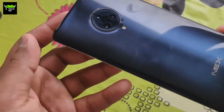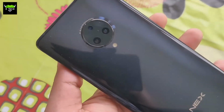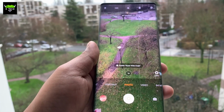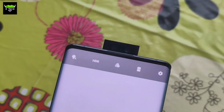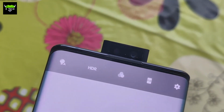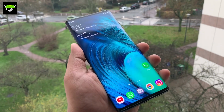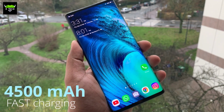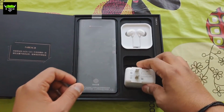The rear camera consists of a 64 megapixel wide angle plus 13 megapixel telephoto and 13 megapixel ultra wide lens. The front camera had a motorized pop-up 16 megapixel sensor which can be used to unlock the device. The battery on this device is 4500 mAh and has fast charging with a 44 watt charger included in the box.